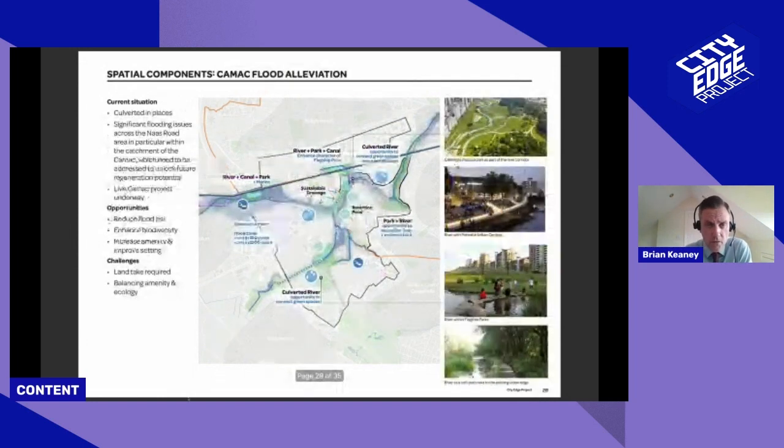This is number 7. This is the Cammack flood alleviation. The current conditions there are that large portions of the Cammack are culverted. There's flooding issues there locally that have to be dealt with, and actually there's a joint project at the moment between South Dublin and Dublin City Council, looking at the flood alleviation and river restoration project associated with the Cammack. So again, the challenge for us in the project is to collaborate and integrate with the position that's taken on that, but that's underway at the moment.